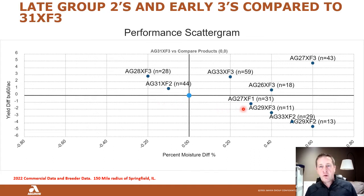But I did want to call out on here a couple products. 29XF3, again, this is almost exclusively breeder data, having a pretty solid year. 33XF2 shows up on the graph now. 29XF2 shows up on the graph now. So a couple products that show up that weren't on the original.